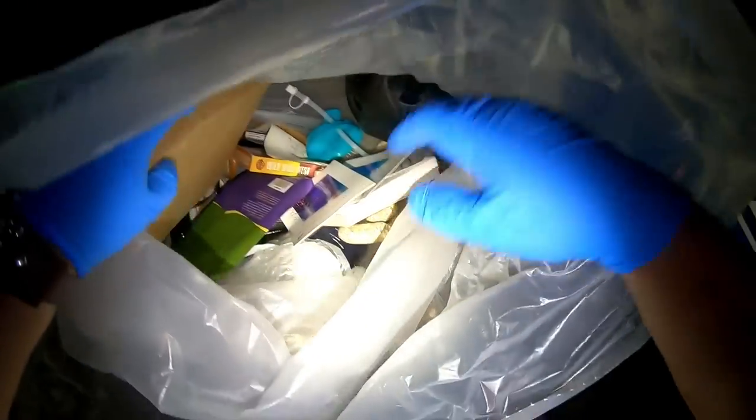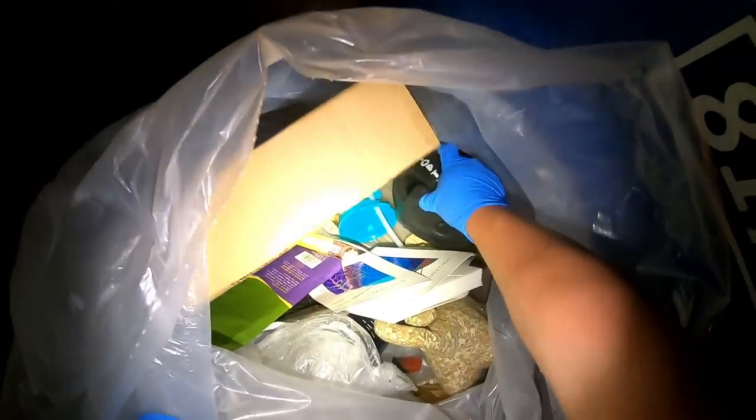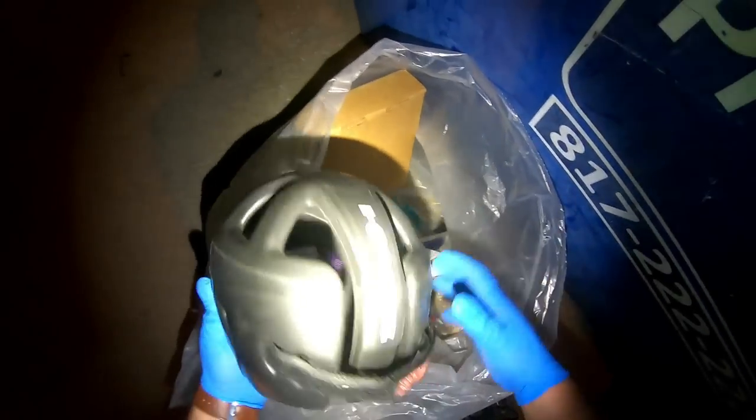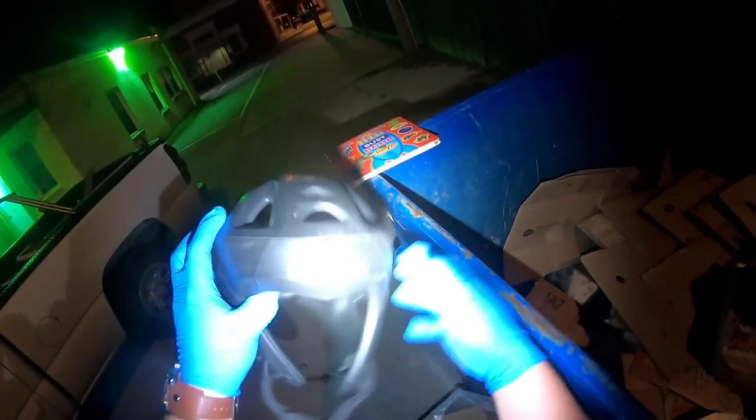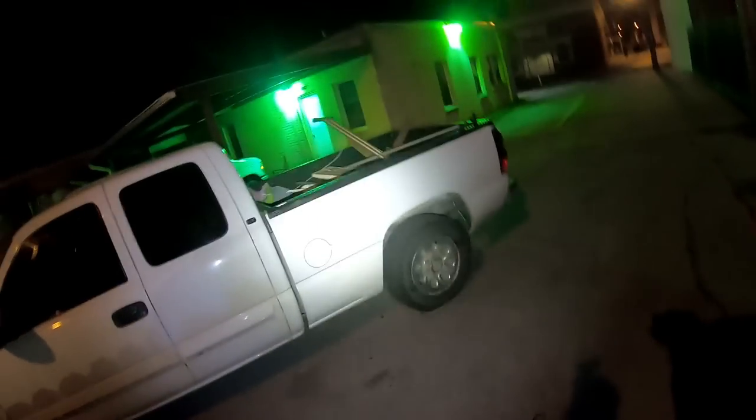I'm just gonna look in this bag. Okay. Dang, I bet you that's worth a couple of bucks. Look, Stace. Huh? It's like a kid's helmet for boxing. Yeah. Nice. What else?